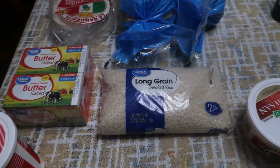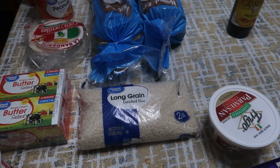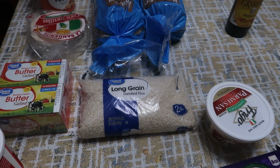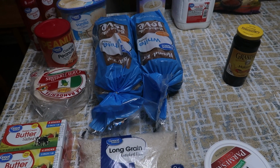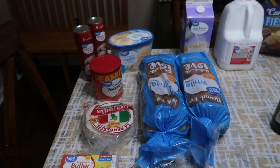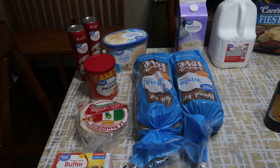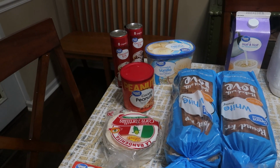Some long grain rice. I have tons of rice in my house, but for the Spanish rice, I need the long grain rice, and most of my rice, if not all, is sushi rice. So I need to get a small bag of that. 2 loaves of bread, some vanilla ice cream. We are having a chocolate chip cookie cake, and we'll top it with some ice cream and hot fudge. Some peanuts, just cocktail peanuts.